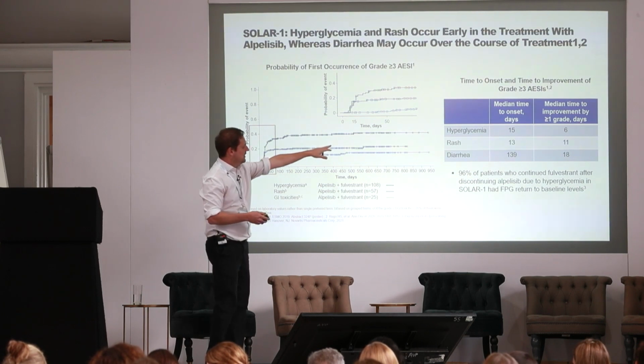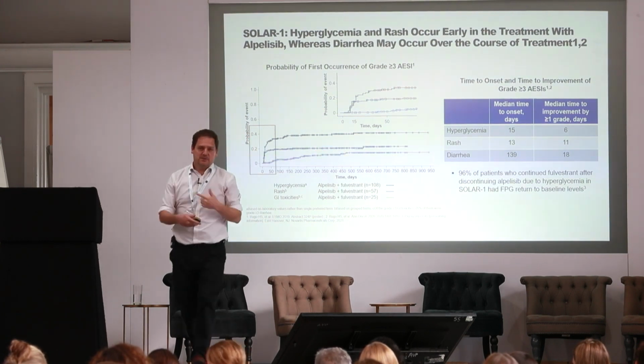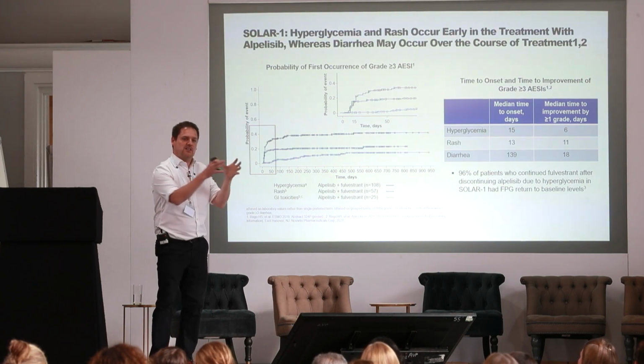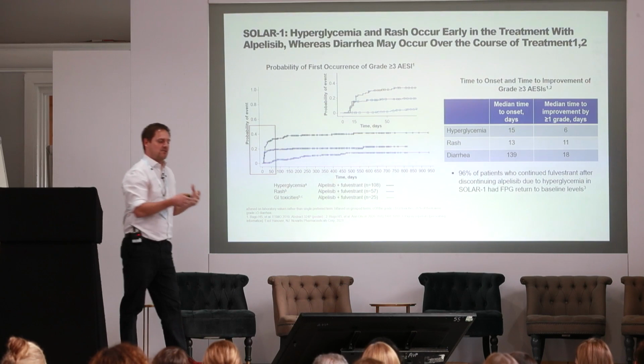Over here, you'll see the mean onset time is just over 2 weeks. And when you start to intervene and give it interventions with medications, it often takes about 6 days on average to bring that down to the lower grade of hyperglycemia. So you can improve things, but gradually.